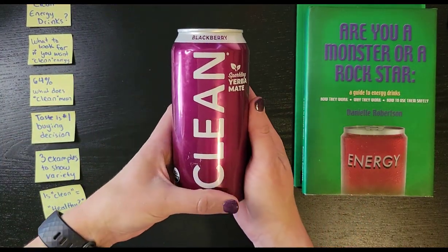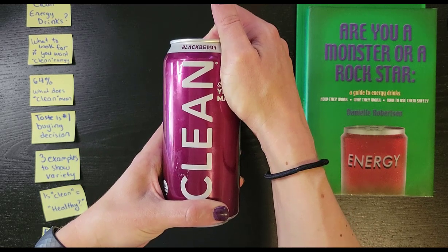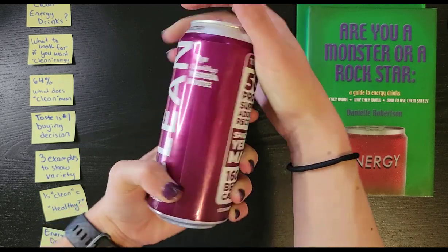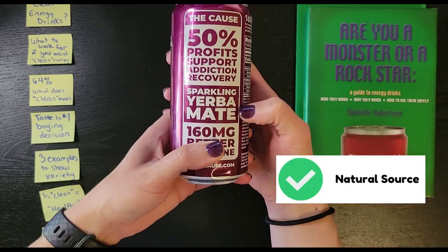Now, the word clean is giant on this can because they want you to think that immediately, right? This is a psychological trick. They are priming your subconscious to think that this is clean. But is it really clean? And also, is it really healthy? Well, the caffeine comes from a natural source, so check if that's how you define clean.